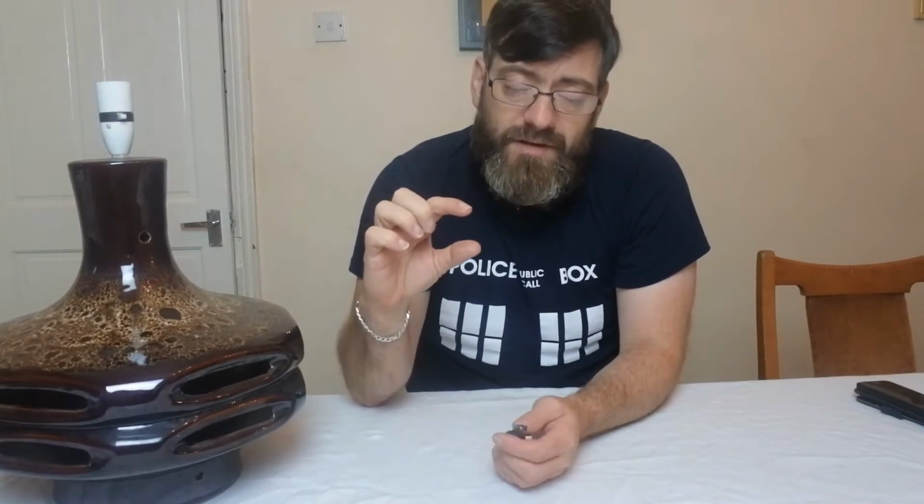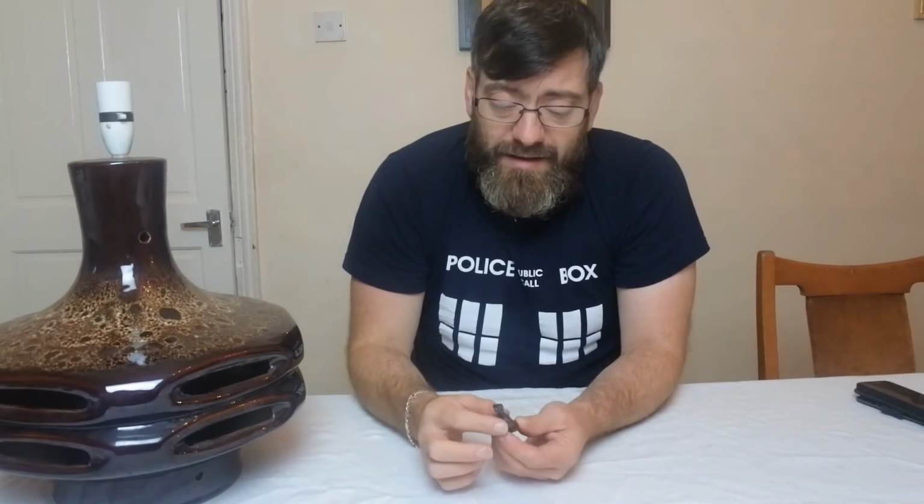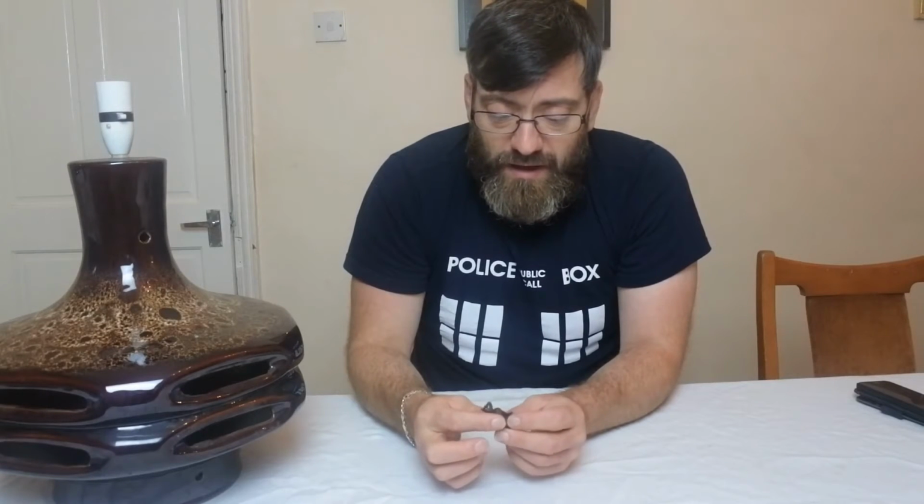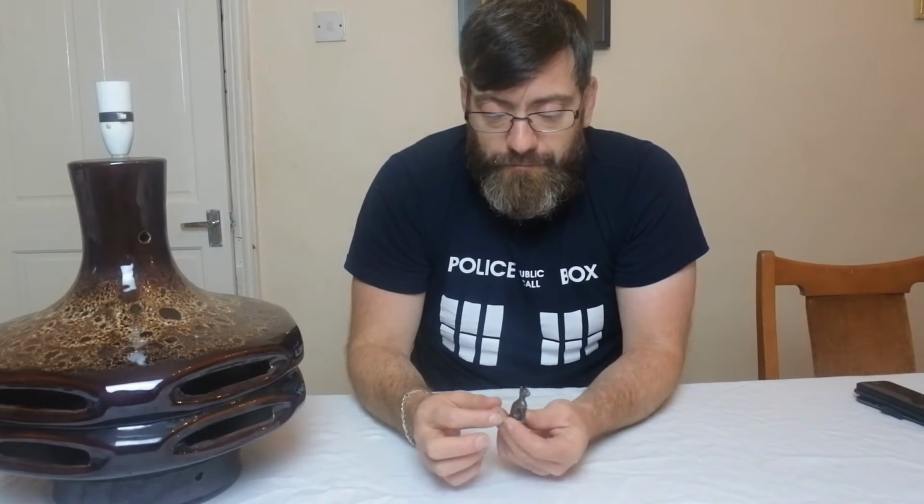The size doesn't really matter that much when you're talking bronzes. You can have little cold painted bronzes worth hundreds, and you can have a big bronze statue worth 50 quid. It isn't the size, it's the subject matter, the quality. This is really well cast. I'm quite happy with that.